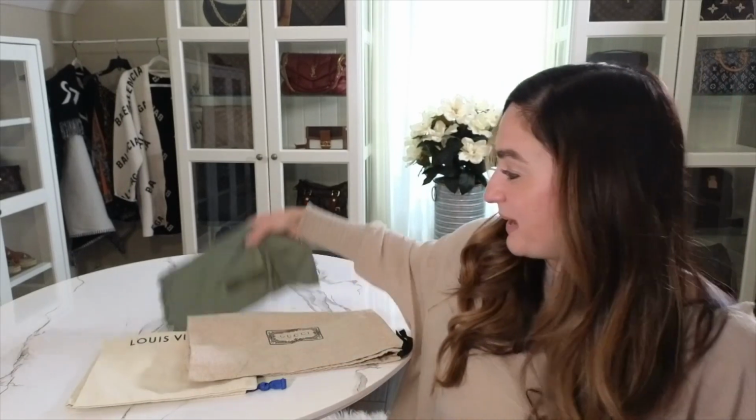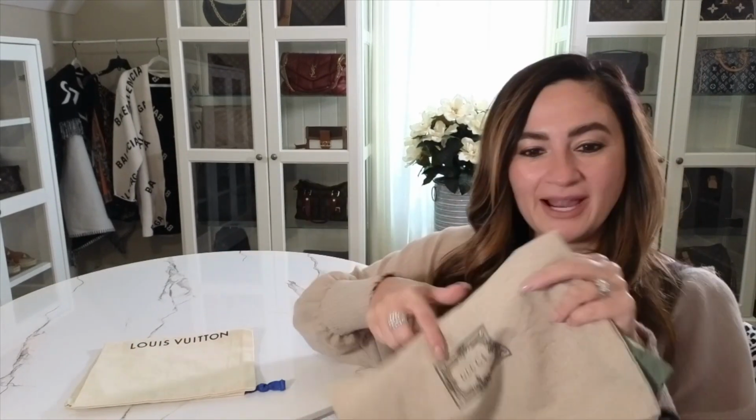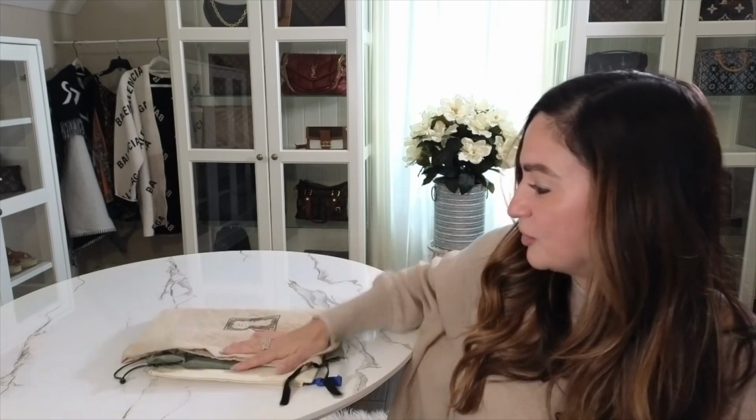So some of the things that I do when I store my luxury, you guys usually see all my items in the back. They're usually in the cabinets, and that's really how I store my items. I do not use the dust bags, those really pretty dust bags that you get when you purchase your items from Louis Vuitton or Gucci or Valentino, Prada, whatever. They are really nice dust bags, but I do not use them.